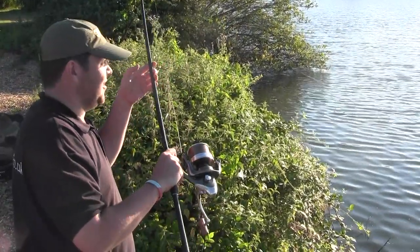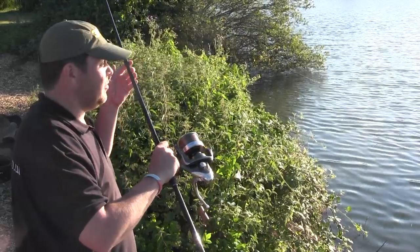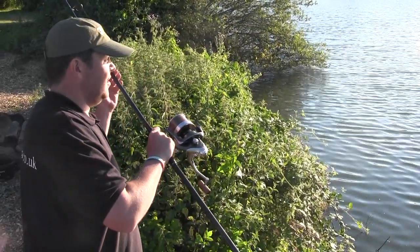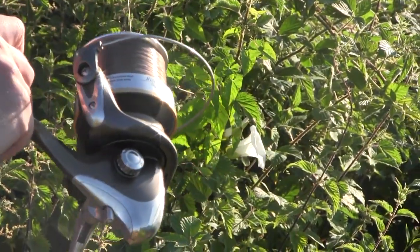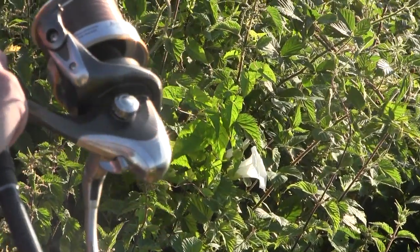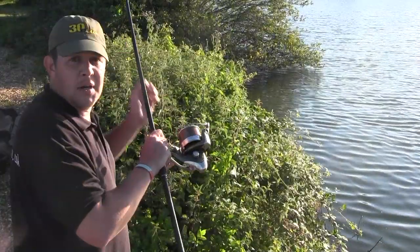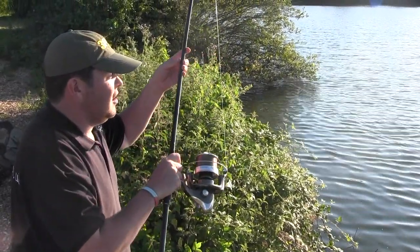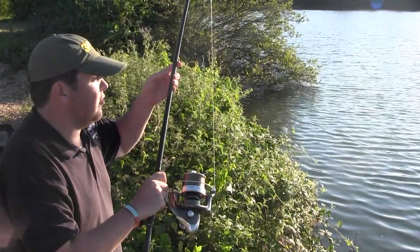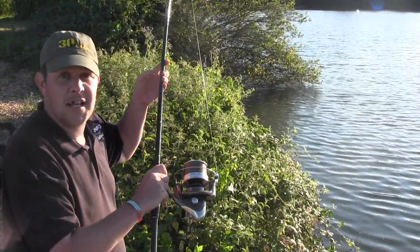I'm into a fish over our spotted area that we made up earlier. You saw Chris do that. It was caught on a TNT pop-up, just with a little bit of foam around it. No PVA bag, just straight over our spot. So into a fish, just hope we land it.